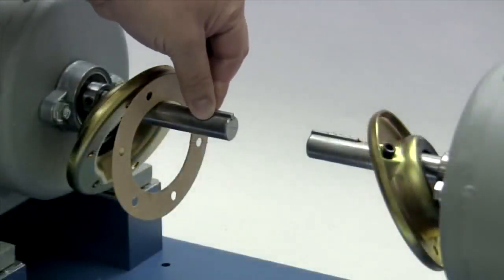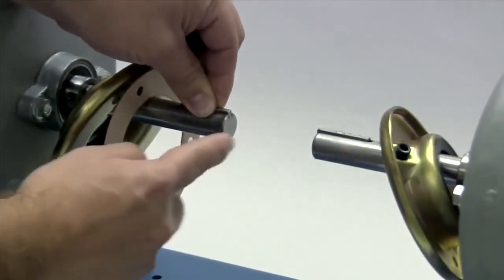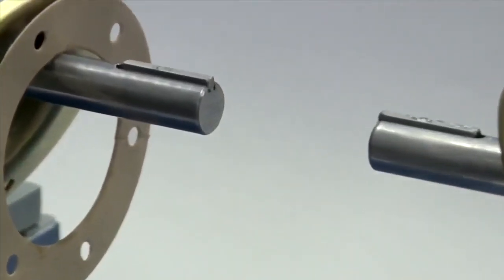Place the key in the keyway on the shaft. The key should fit snugly in the keyway with no side-to-side movement. The end of the key should line up with the end of the shaft and the hub once the hub is installed.